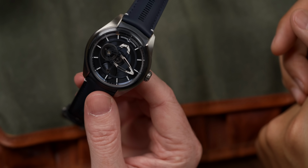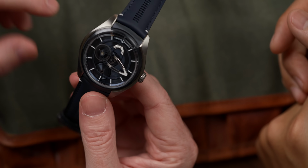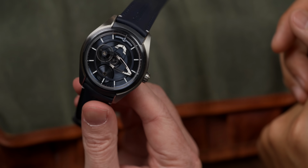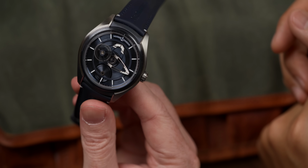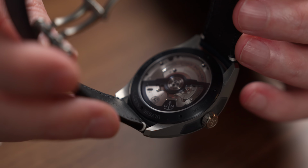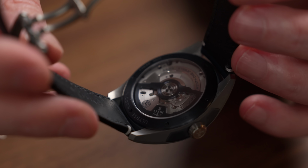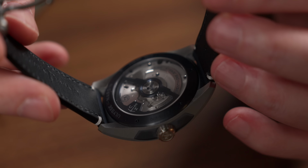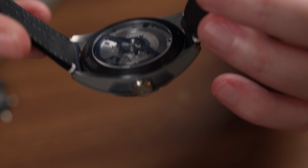Of course, there's no complications here. It's literally an hour hand and a minute hand. But I think it's certainly interesting nonetheless. I think the Ulysse Nardin brand generally hasn't historically spoken to watch buyers in our neck of the woods, like how they present themselves, the language they use in their marketing, which is fine, but I think they fall under the radar for people like us pretty easily when they do some pretty impressive things. So I think it's worth checking out.